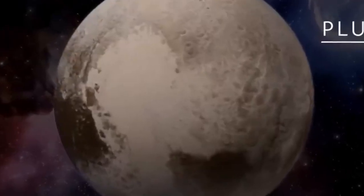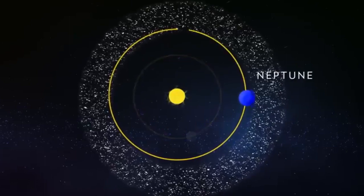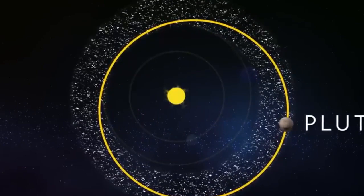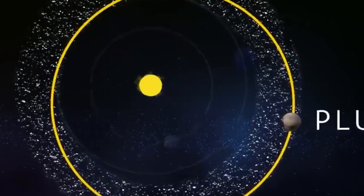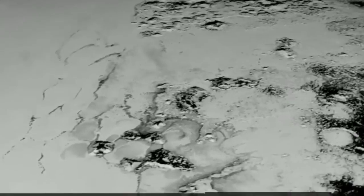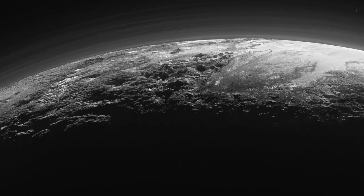Beyond Neptune, we find the dwarf planet Pluto, which was once considered the 9th planet. Along with Pluto, other celestial bodies like Makemake and Eris are located in the Kuiper Belt. Pluto had its first and only flyby by the New Horizons spacecraft in 2015, providing us with stunning images of the dwarf planet and its moons.